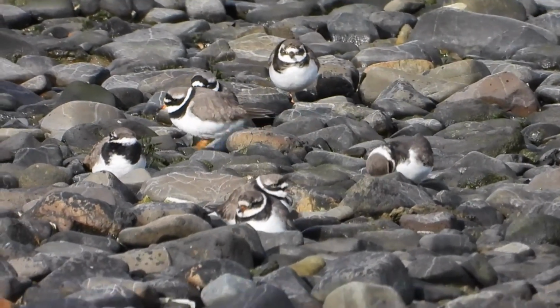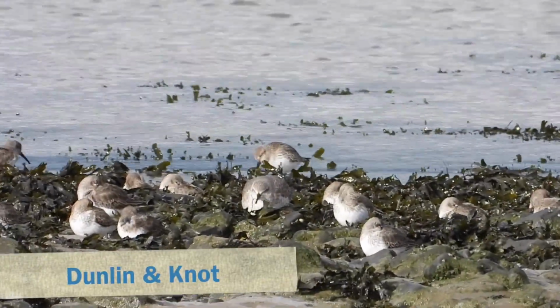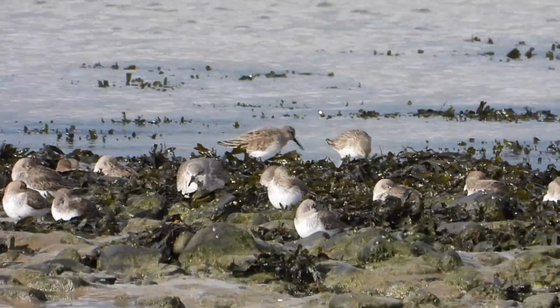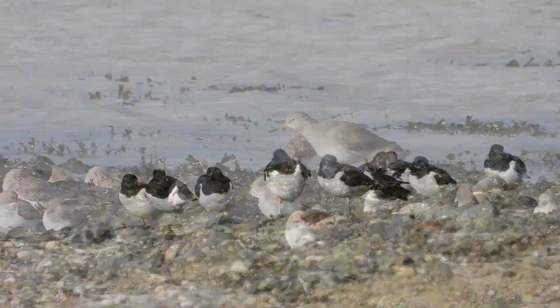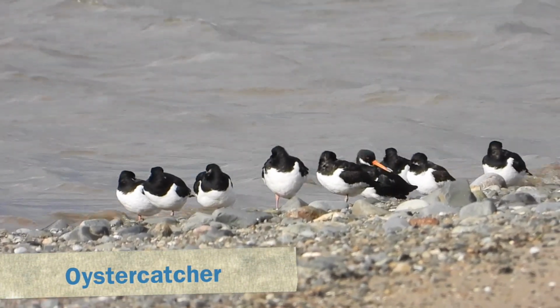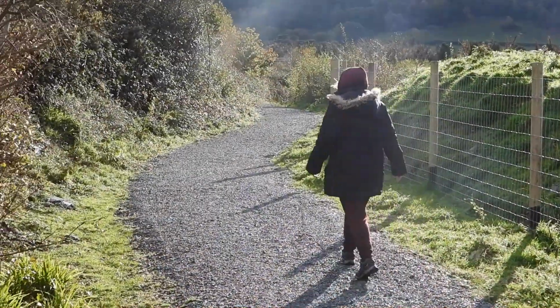Out on the edge of the shore, there was a group of waders, most of which were dunlin, but the bird in the middle that's slightly bigger is a knot. Looking further out onto a pebble bank, there was a group of roosting oystercatchers. This was a great little hide, but we decided to move on to see what other hides there were.